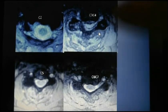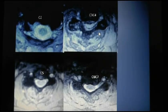Let's see if you're right. Is it hypertrophic at 3-4 from the ligamentum flavum, Adam? Not really, no. I mean, they're on the right. But there's something there, though. There's something there, yeah. But not, like you said, you'd expect a lot worse. Okay, and what other things can you add from this?